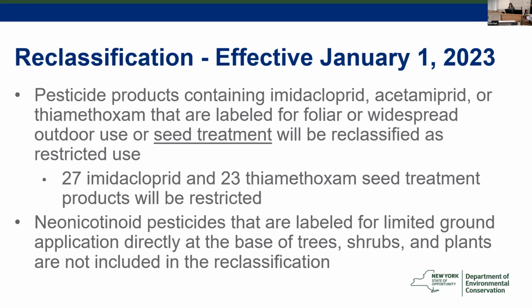And we've told the registrants way in advance about this. So hopefully the news has trickled down. So there's 27 imidacloprid products and 23 thiamethoxam seed treatment products that will be restricted. So what that means is that in order to get one of these neonic products to treat your seeds, you either have to be a commercial applicator or have a commercial permit to sell it and so on. But there's really not that many that I know of commercial seed treaters in New York State. That's what I've been told.